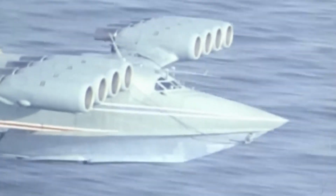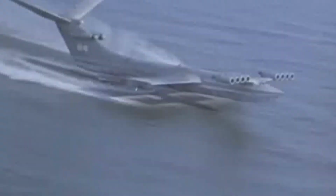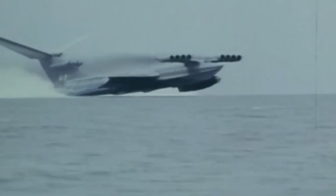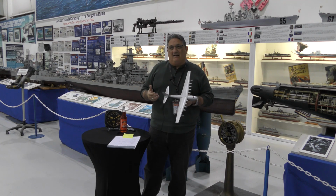The Acropolin program, I probably butchered that, where these aircraft just did just that. They were designed to fly in ground effect off the water, and they were very, very fast. As I understand, back in the day, they were to move troops, but they also could be used as missile carriers and things like that.